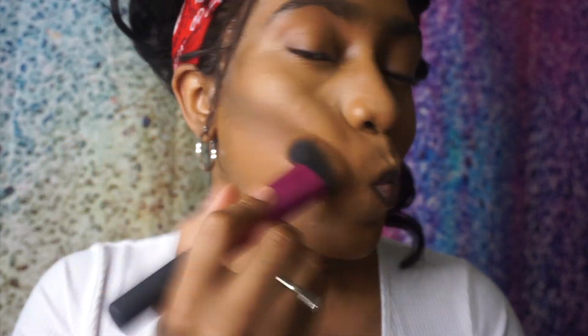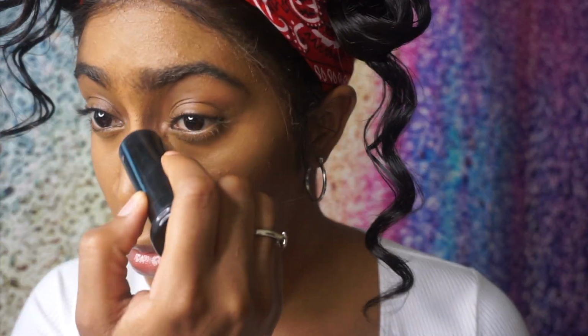So the palette is what I used on my face. I used the darkest or the second darkest shades on my cheeks. And then next I'm gonna be using the Cream Foundation Stick to contour my nose.